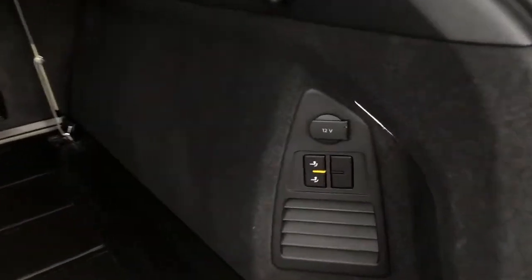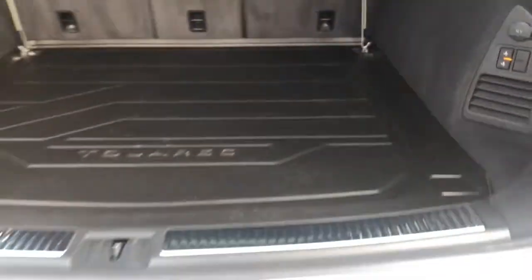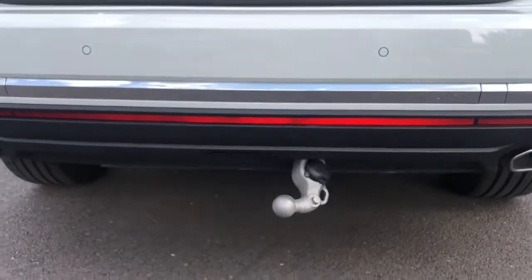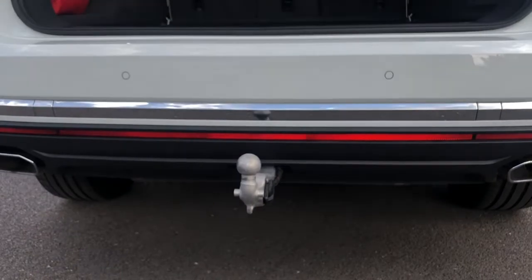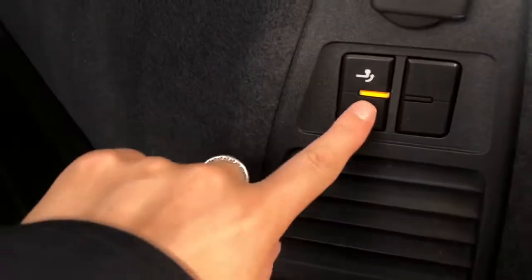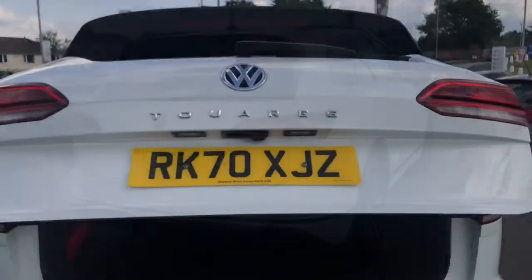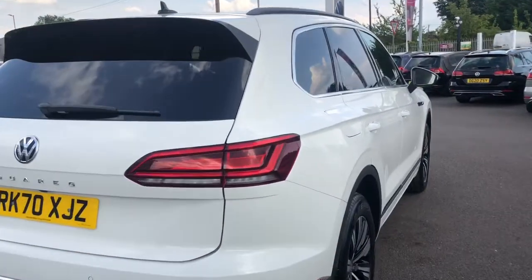And then as an upgraded option, this car also features a power folding tow bar with trailer assist. So using the control, it will simply pop straight out the bottom. And then with the same button to pop it straight back in. It's really easy to use. And then to close the boot, you just simply press the button as demonstrated. So it's great if you ever got your hands full.